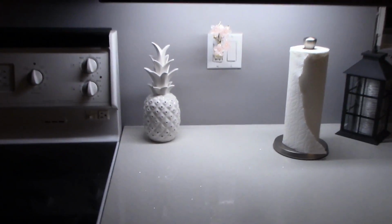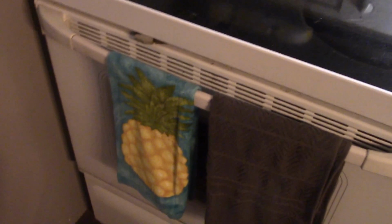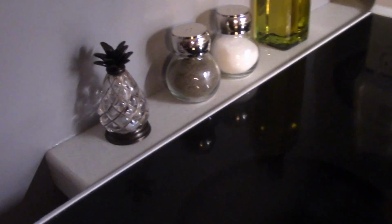The wife's going through a whole pineapple craze right now, so there's pineapples everywhere. Pineapple, pineapple, pineapple. I think that's a pineapple. Maybe a pineapple over here. Oh well. Blinds to go up soon, trim to go on, lots of trim left to do. But it's all coming together. We got all the floors done and everything.